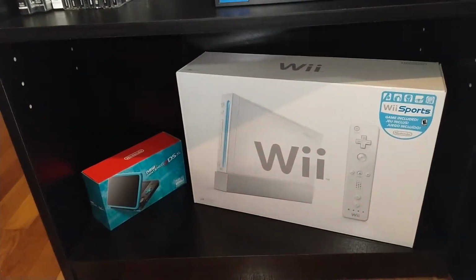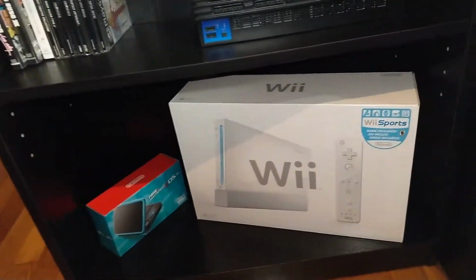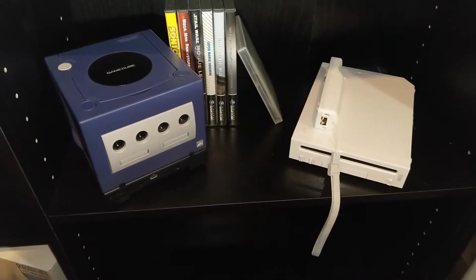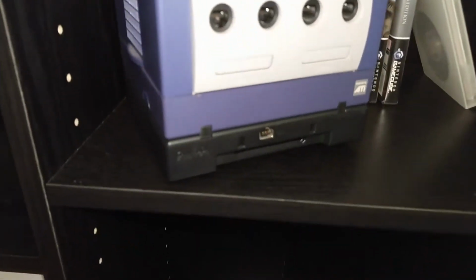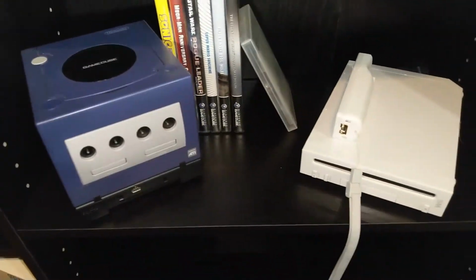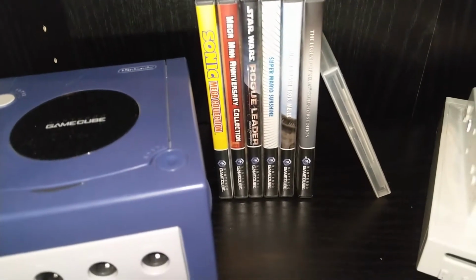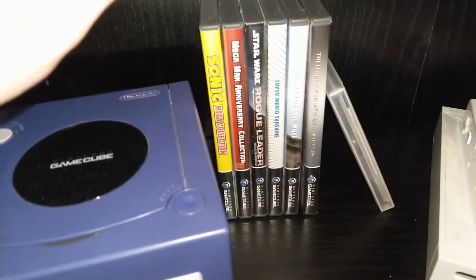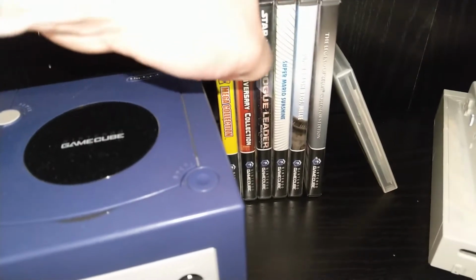Down here, box for the Wii and the new 2DS XL, which, moving on to here, and that's a little lower on the shelf, it's hard to get to from where I'm at, but I've got my GameCube and the Wii, along with the Game Boy Player, which lets you play Game Boy, Game Boy Color, and Game Boy Advance games on your GameCube. And as far as GameCube games goes, I've got the Sonic Mega Collection, Mega Man Anniversary Collection, which they did something really funky with the button controls here, and it's really tough to play, but it is what it is. Rogue Leader, Super Mario Sunshine, Super Smash Bros.